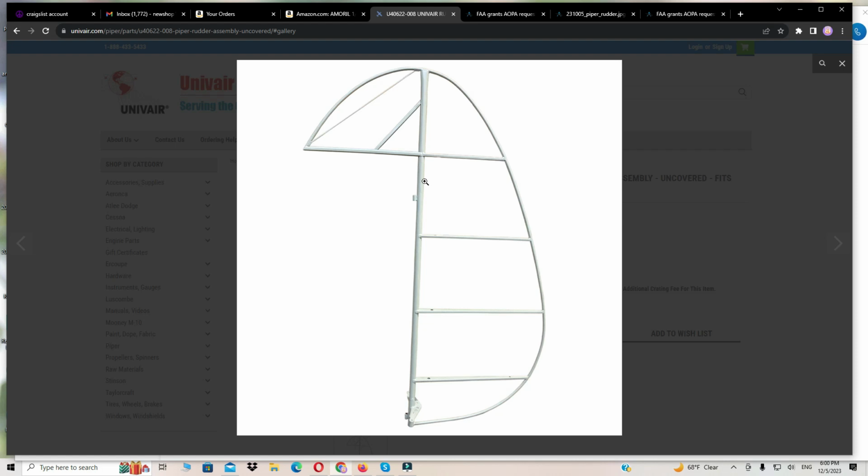Now, where is the issue? First of all, the issue is the picture of what you're seeing right now. This part to buy by itself is about $1,000, plus $200 crating and another $200 to $300 shipping. So you're looking at approximately $1,500 before you even install it. That's going to be another probably close to $1,000, without your AMP signing everything, and all this for this area that can break here.